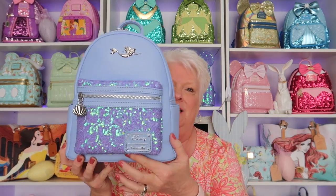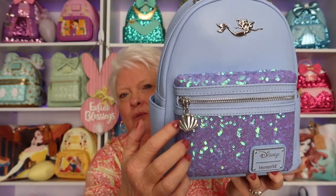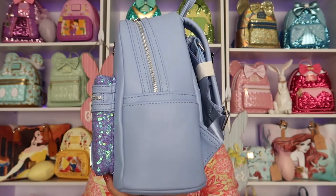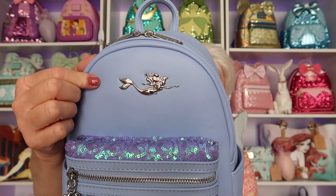Another bag that I want to share with you is, this was an Under the Sea collectible exclusive, and it is the stunning, gorgeous Ariel with the beautiful sequins in a lavender color, just a darker lavender, lighter lavender. It is just beautiful, and it has the seashell zipper pull, but you can see all of these gorgeous sequins, just stunning. And then the sides are plain, and then the back, so beautiful. Love this. And oh, don't forget this beautiful detailing here of Ariel.